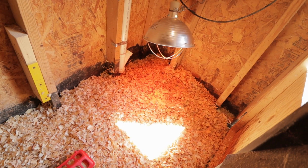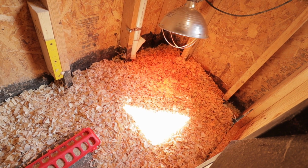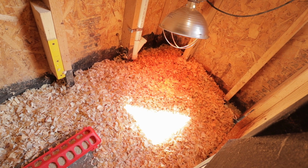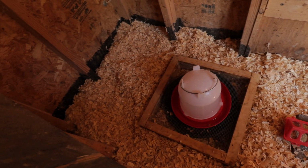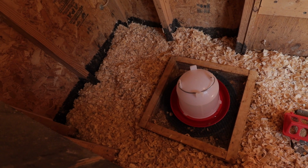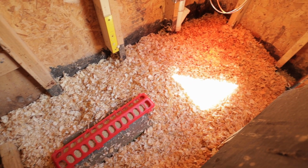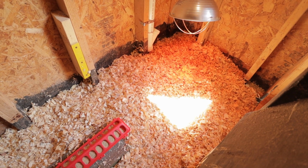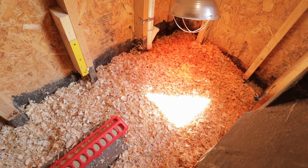And then I got the red heat lamp. I've never brooded chickens at this time of year, so we'll see how much I need to use it. I probably have to lift it up a little bit, but you just want to make sure that they have enough room to get away from the heat if they need to. So if it was too hot in that area, they can always run over to this side. But you just have to observe. If you see them all huddled under the lamp, that means that they are too cold, and you gotta lower the lamp. If they're nowhere near the lamp, then you can lift it up, that sort of thing.